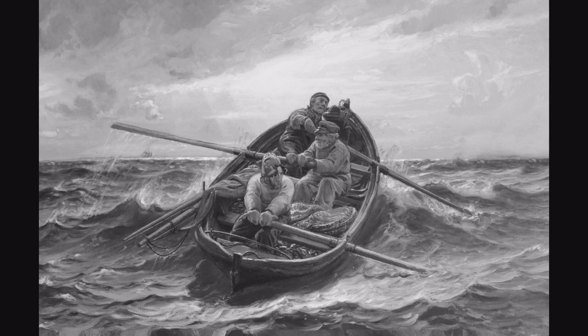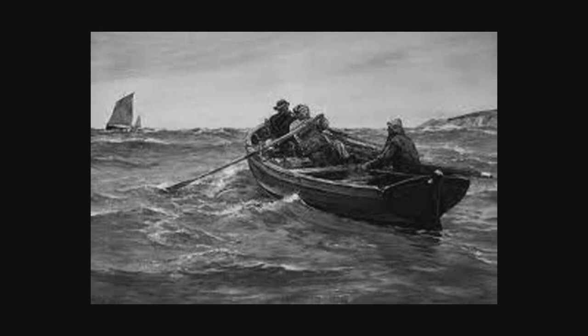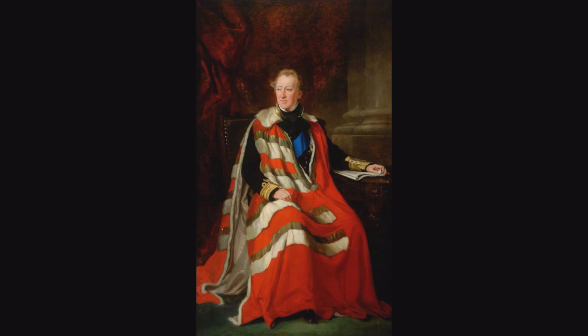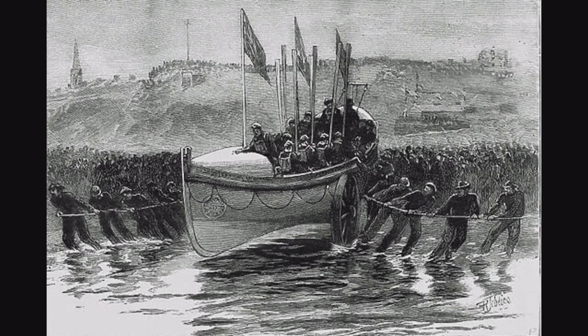However, in that same year, a Coble fishing boat happened to be taking a pilot out to a ship moored further out at sea. Rough seas caused it to capsize, with all in the boat lost. That prompted the Duke of Northumberland to fund and install a lifeboat at Cullercoates.